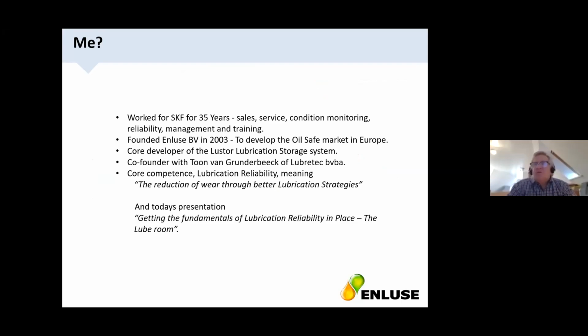Before we start this presentation today, I want to tell you a little bit about me. I'm an old guy and I'm an Australian, and I live in Germany. Well, Holland and Germany. I worked for SKF for 35 years, so I've had most of my working experience in the bearing industry, always in the area of sales, service, condition monitoring, reliability, management in both division and people management and marketing, and in the last few years, training of the senior sales people in the organization.